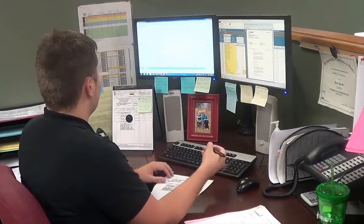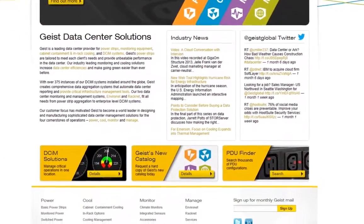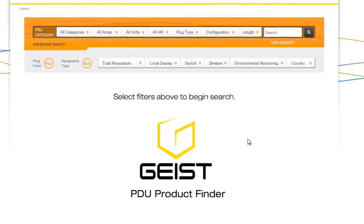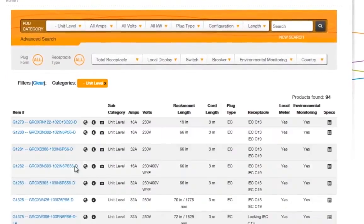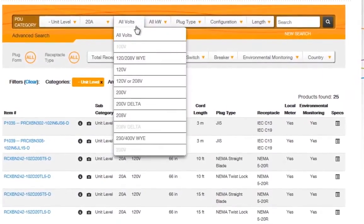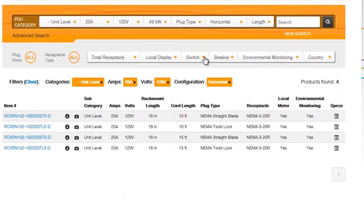For new orders, our reps work directly with customers to identify the unit that best meets their needs. Using Geist's online PDU finder, they help filter items by applying a range of attributes. Within seconds, a list of selections is displayed on screen that meets the project requirements. Detailed specifications and drawings are immediately available online, showcasing the technical elements of the unit.